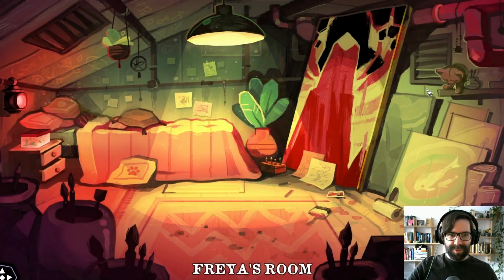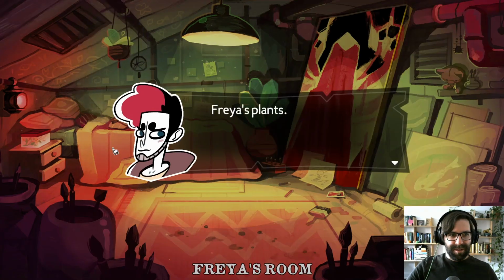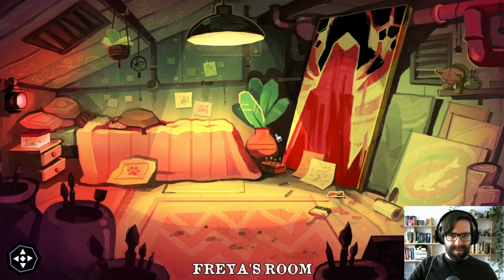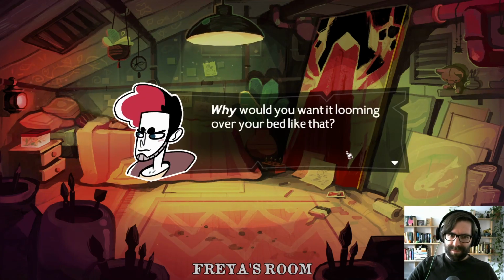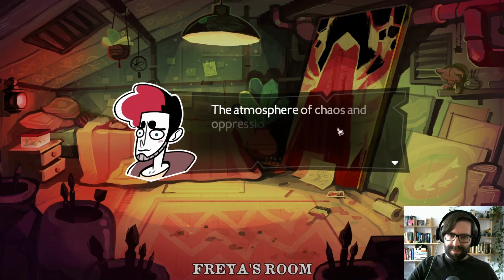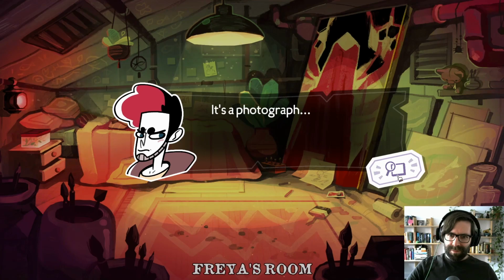Ooh, Freya's room. This is gonna be sad, isn't it? Freya's plants. They must not need sunlight? Yeah, it is suspiciously dark here. That painting is really something. Why would you want it looming over your bed like that? Maybe Freya enjoyed the atmosphere it creates. The atmosphere of chaos and oppression? Hang on. There's a smaller version down by the floor. It's a photograph.